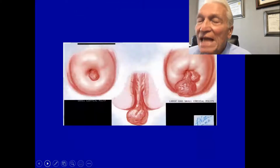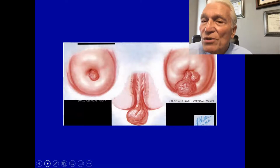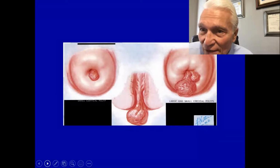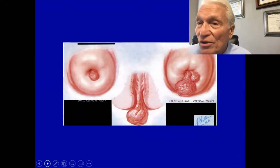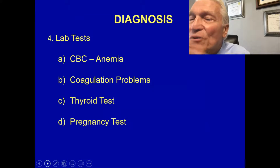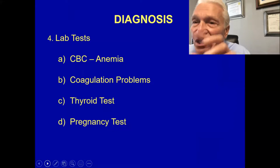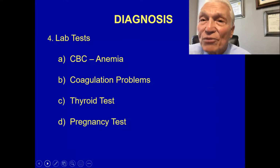Next slide. Then we put a speculum in, the instrument that we use to take a pap test, and if we see a polyp, then we know that can be the cause of your bleeding. Next slide. Then we do a bimanual examination with our fingers, with a glove, to see if your uterus is enlarged and irregular, and then we can make the diagnosis that you have a fibroid uterus.